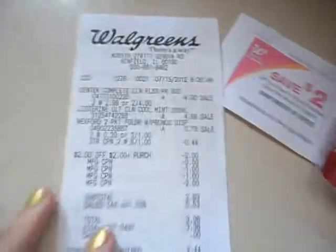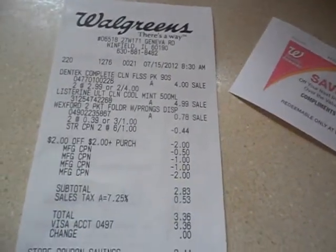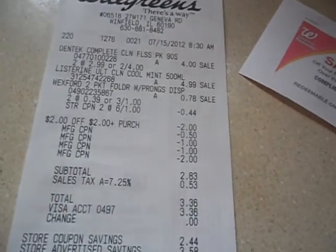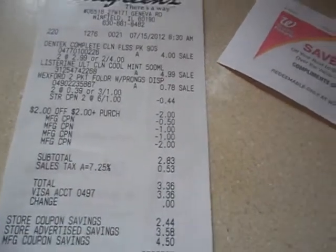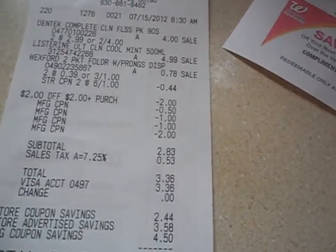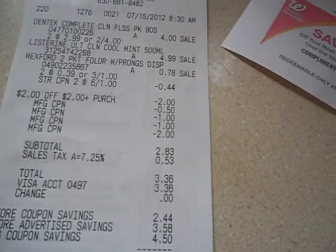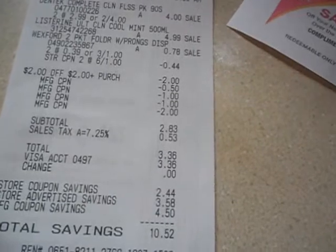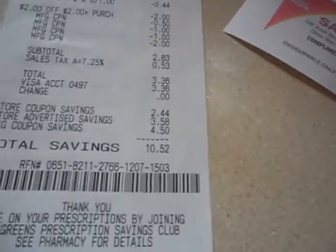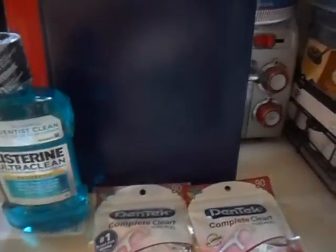All right, so I'll show you my receipt now. There is the Dentec again, $4 for two, the $4.99 for the Listerine, and then the folders, 78 cents, and you can see the 44 cents came off for those. Then the $2 off is a Walgreens register award, and 50 cents off of the Dentec, and they used a $1 and a $2 register award. My subtotal here was $2.83, and after tax I paid $3.36, and I saved $10.52. So that is my third transaction.